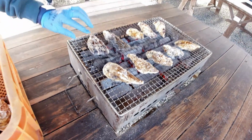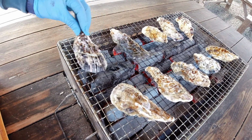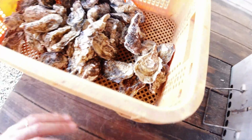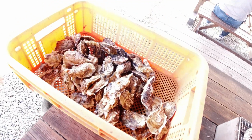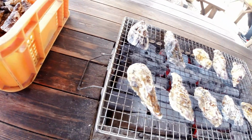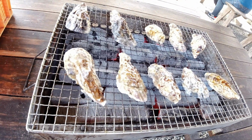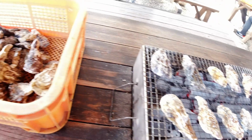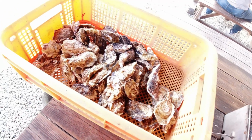So that's how you grill them. So she brought over all these. Over here, that's the grill. That's where we put the oysters. Man, this is $20. That's what happens when you go straight to the farm.